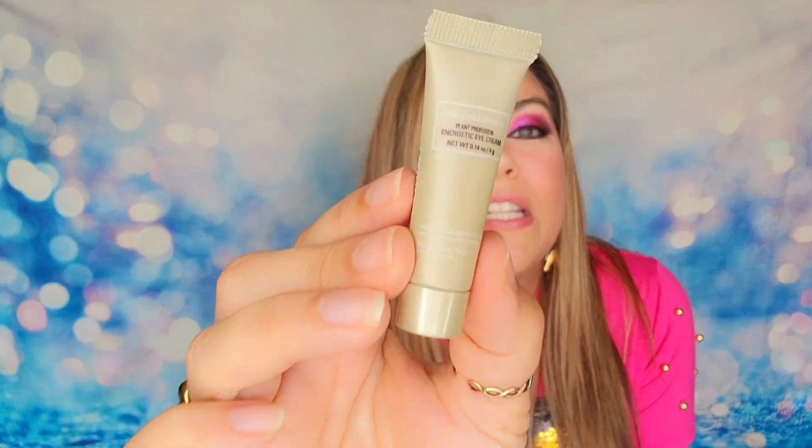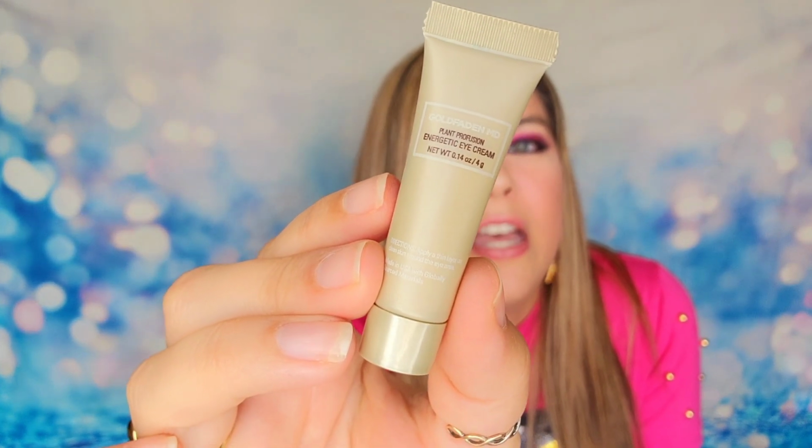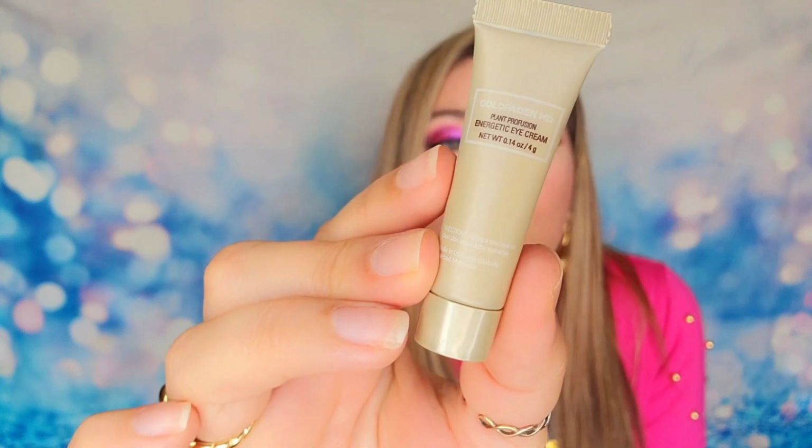Last item that we have in our bag today is from Gold Faden MD. This is their Plant Profusion Energetic Eye Cream. We have 4 grams or 0.14 ounce here today. So this is our eye cream. Great brand. Gold Faden makes the Bright Eyes serum, I think it is. Is it a serum or is it a cream? But it's a really good product. I've used it several times before. Actually, I've gotten it in Ipsy several times, and it really does help to brighten up that under eye area.